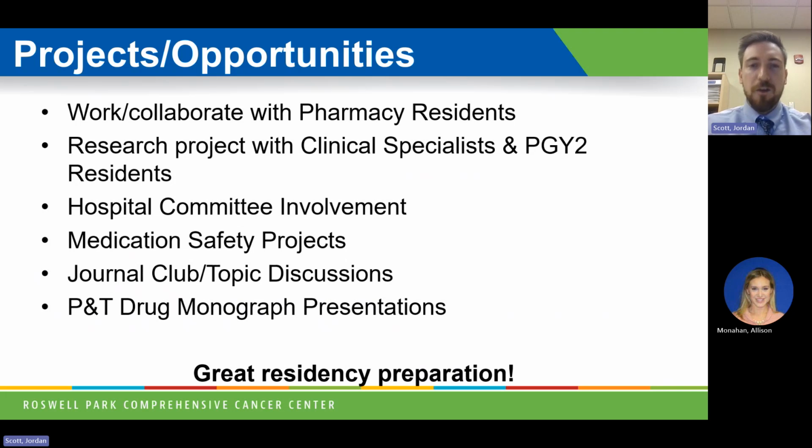And I can tell you with confidence that if you do a longitudinal rotation here, some of these things will pop up and you'll have the opportunity to work with a specialist or a resident on some of these projects that we have. And it is really great preparation for a residency program in the future.